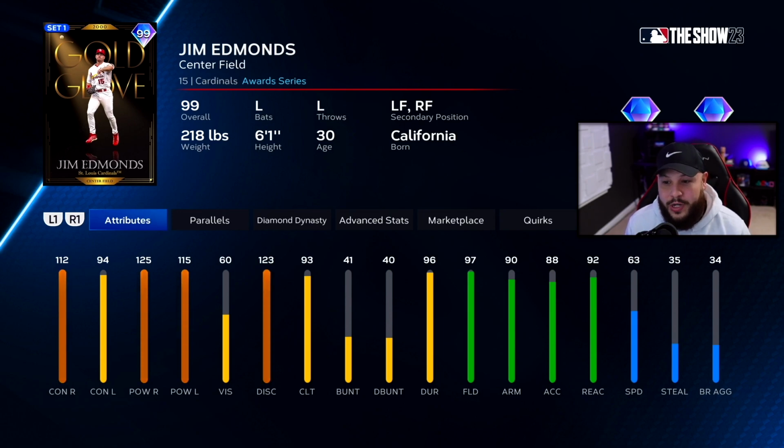97 fielding, 92 reaction is going to make up for that speed, but that power is just so good, and his swing is always elite.